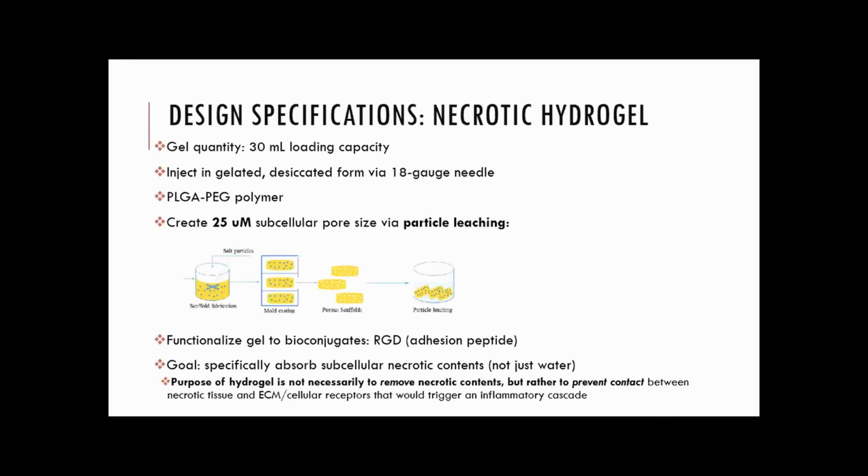So we will inject this hydrogel in a pre-gelated form, and it should have 25 micrometer pore sizes, which we have chosen because that is subcellular, smaller than the 30 micrometer prostate cells. That way it will absorb just necrotic contents, which are subcellular, rather than prostate cells. And this material is PLGA, PEG, and functionalized to adhesion peptide for biocompatibility.